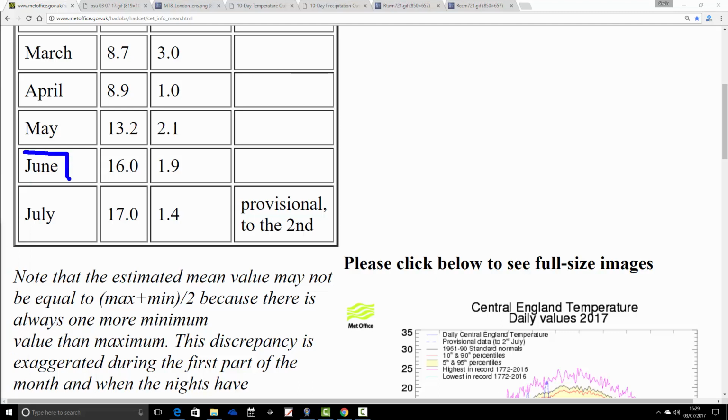So for June 2017, the CET came out at 16.0, an anomaly of 1.9 degrees, so nearly 2 degrees above average. Of course, that follows on from May, which again came out around 2 degrees above average, and going back to March, that came out at 3 degrees above average. In between, April was a little closer to average at 1 degree above average, and we've got July's number in so far as well, only provisional to the second though.